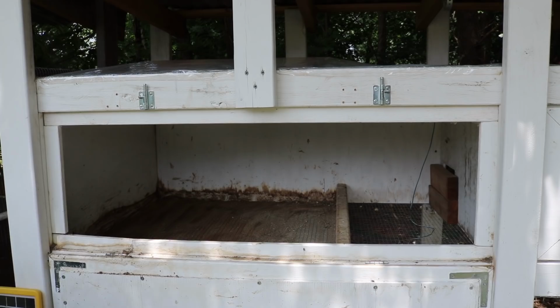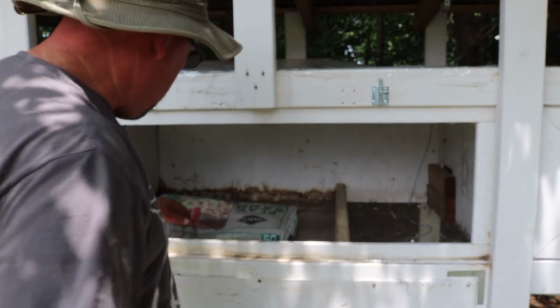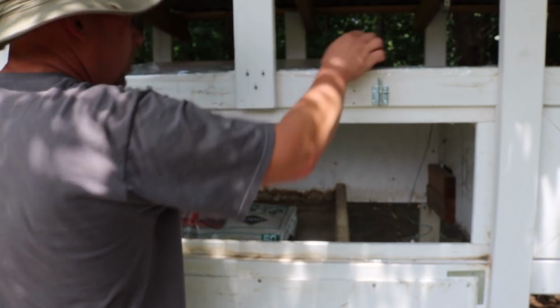And I'm just using regular cheap play sand. There's a 50-pound bag of it right there. Probably take 2 of these. I've got another one. I'll just cut that open.